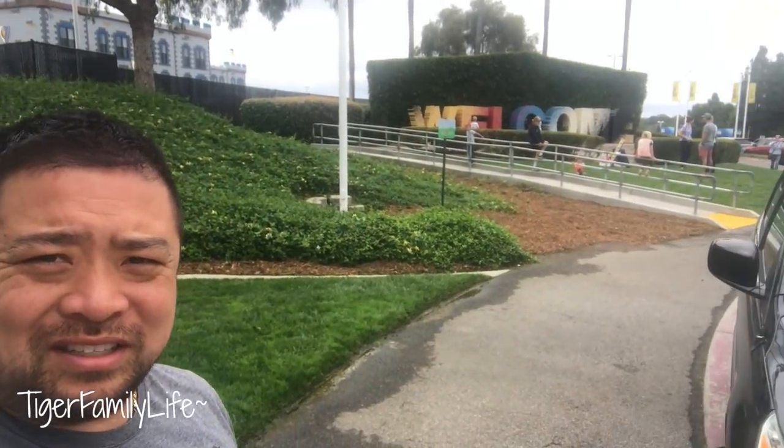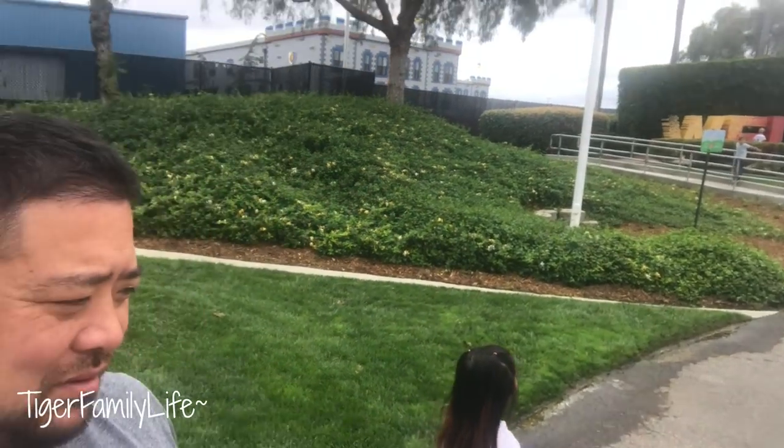Today we are on vacation. Summer break has started and we have already taken off to our vacation destination. And guess where we're at? Guess where we're at, everybody? We are in Legoland. Look at there. Welcome. You see that Lego? It's all made with Legos. We're gonna be going in.